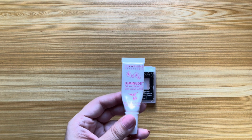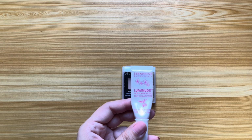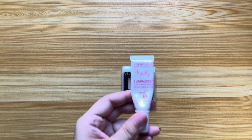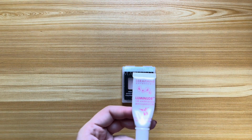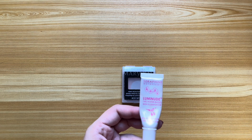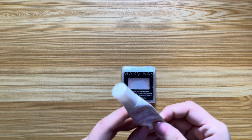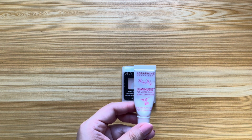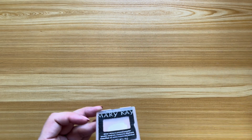So I only used this 28 times that time. But this time, I used this 74 times. So this is now 102 uses, but I'm still not done. So even though it's a sample size, it goes a long way. It would take a long time for me to fully use it up. So based on my usage, I don't really need a full size product. A sample size would do.